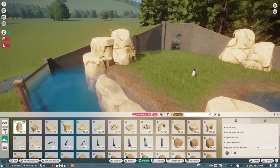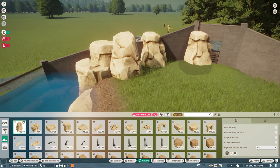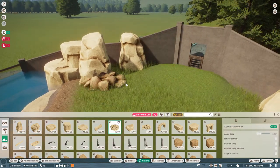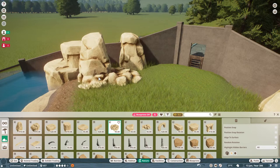Where do you find all the concept art? I usually just Google or Pinterest. Pinterest has got some good ones. If y'all go there and just type in zoo concept art, there's a bunch that pops up.